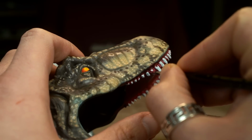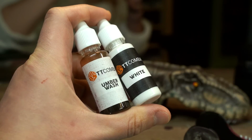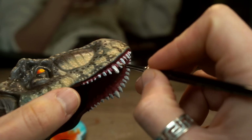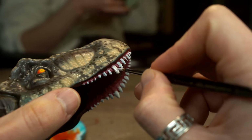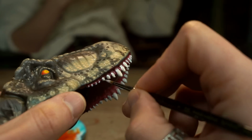I'm not being overly bothered about being very tidy around the teeth, as I'm going to be touching up those in a minute. And here's that minute right now. I mixed a bit of umber wash into white to make a more natural toothy bone colour and gave its pearly whites their first coat.